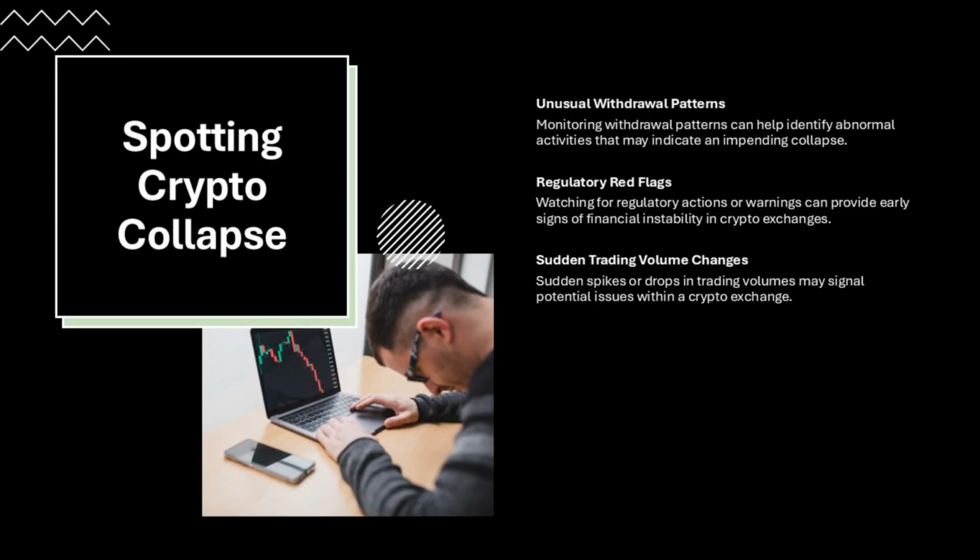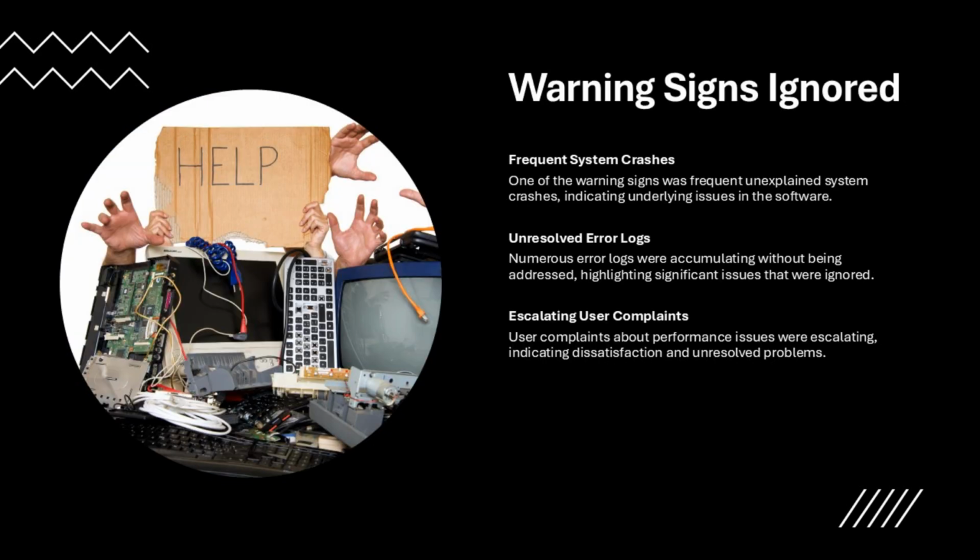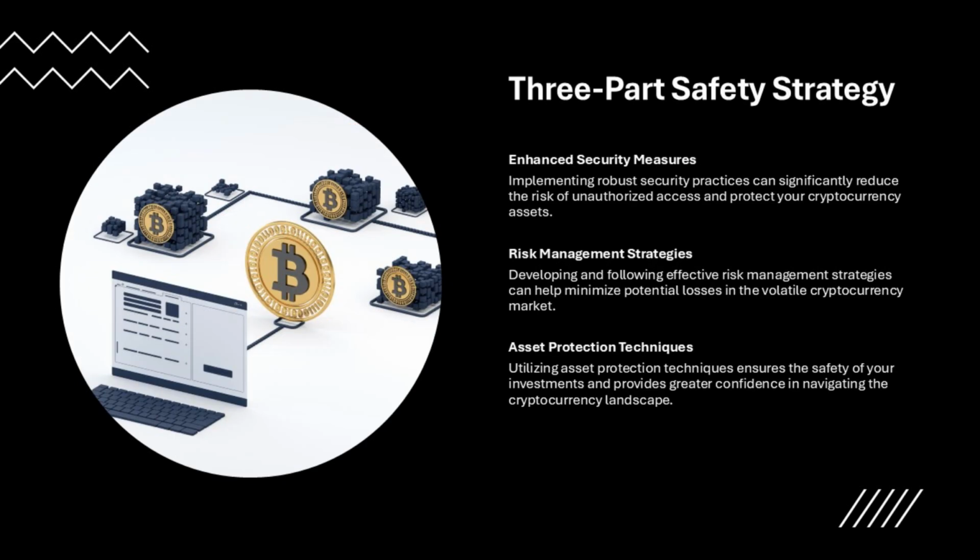In July 2024, thousands of BitMEX users lost access to their funds when authorities hit the exchange with a $100 million penalty. Not because of a hack or technical failure, but because BitMEX deliberately broke rules designed to protect you. The problem wasn't hidden in complex code. It was right there in plain sight, showing 3 specific warning signs that anyone could have spotted months before the collapse. By the end of this video, you'll have a simple 3-part strategy that could save you from disaster.